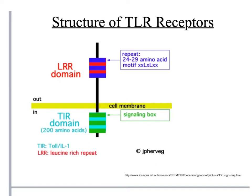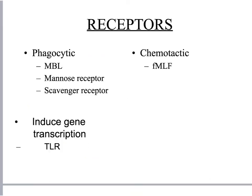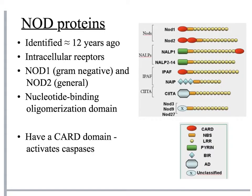Oh, you get it? Okay. That's what cell biology is. That's what immunology is. You're going to see it's just one signaling cascade after another. Okay. All right. So the TLRs are really good at inducing gene transcription. All sorts of different genes get turned on and turned off.